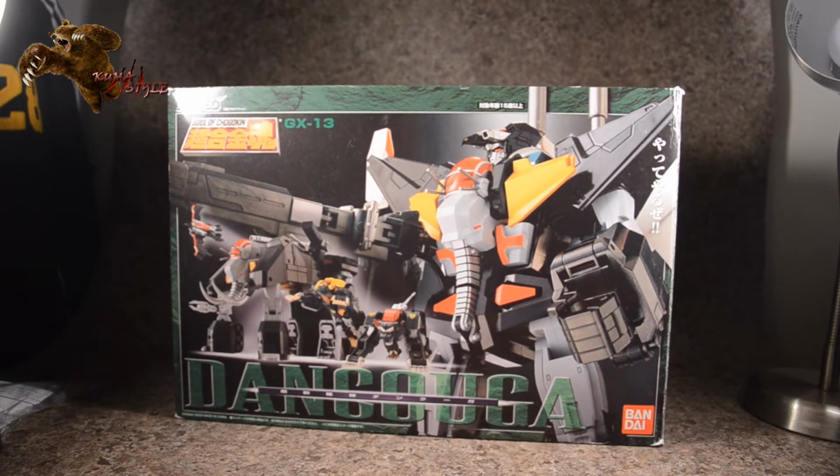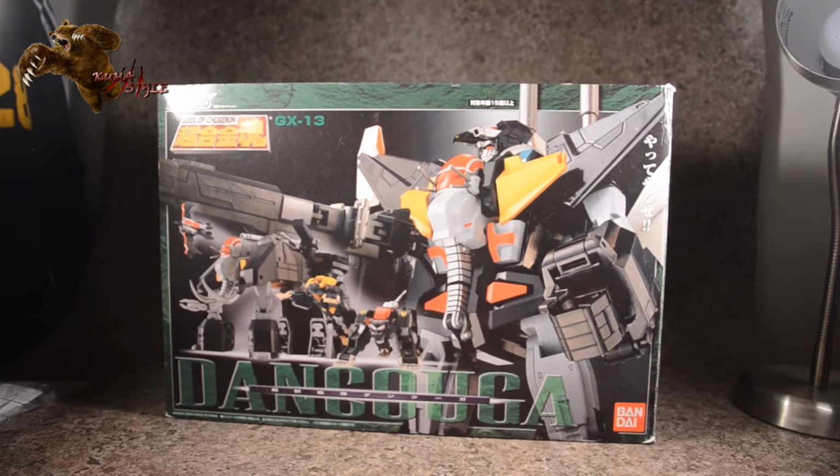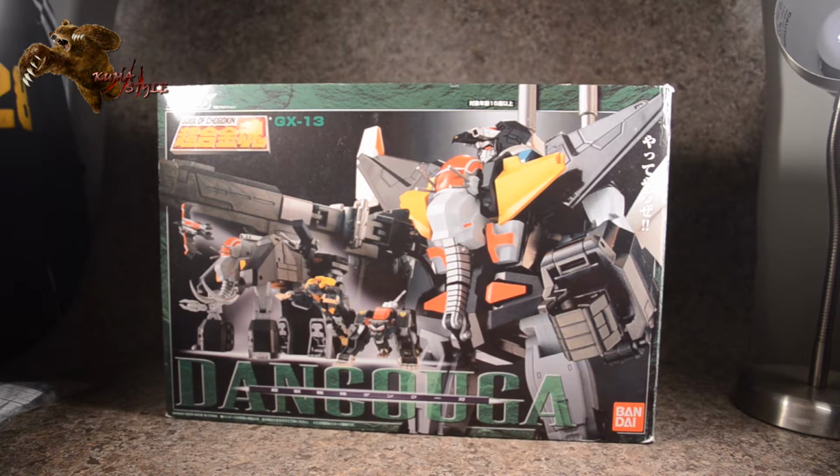This is one that I've actually been really excited to review. Was definitely excited to go ahead and get. But this is the Soul of Chogokin GX-13 Dancouga. This is actually a Gestalt, which is the combined form of 4 individual robots. And yeah, it's just plain awesome.